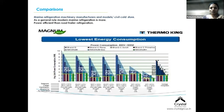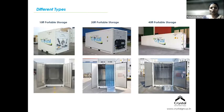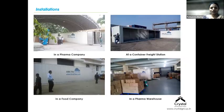The power consumption, the energy consumption, is very low, very robust in nature, very sturdy. You will not find any indoor or outdoor unit, so there is no air gap. You will not find any leakages inside this. Here are a few images to give an idea how a 10 feet and a 40 feet looks like, and a few of the site installations which we have done.